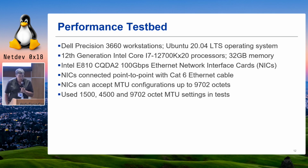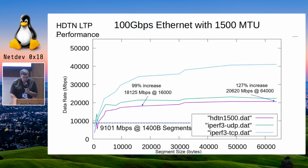The NICs are able to accept MTU configurations up to 9702 octets. And the sizes we used for testing were 1500, 4500, and 9702 octets. So with the NICs set to a 1500 MTU, with HTTN, we saw that by sending a segment size of 1400 bytes, we were getting a performance of 9 gigabits per second. Now that's the magenta curve that you see here.